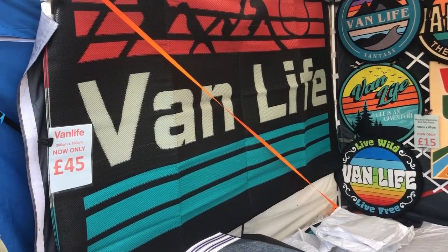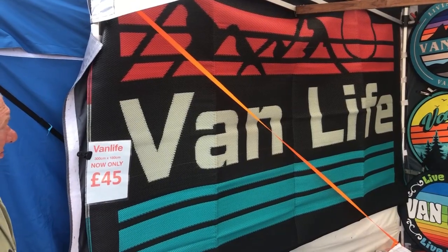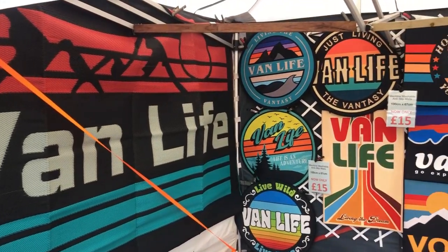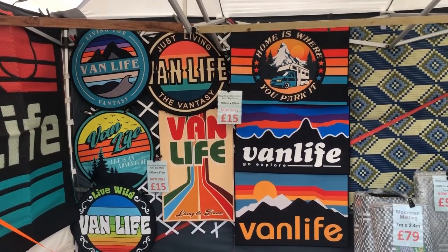Here's a stall that's doing a roaring trade. You can get a huge van life mat for £45 and a selection of round ones only £15 each. All the square ones, all very colourful.